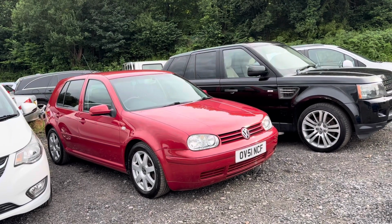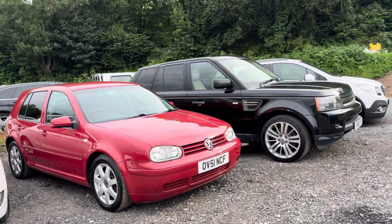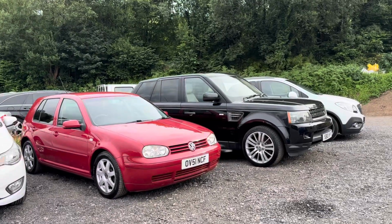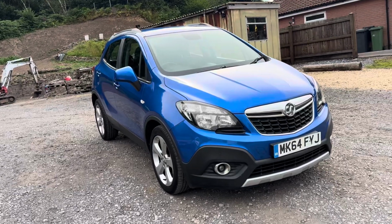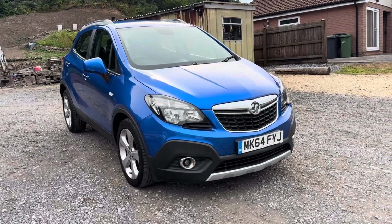I mean, that's an absolute beauty, that car is, and we do get some weird and wonderful stuff in like that, like the Range Rover there. I've got a Disco which I've equipped for off-roading at the minute, which we'll do a video on very soon. If you're into cars, you will probably like some of the weird and wonderful stuff that we stock here. But we do also stock bread and butter family stuff like this Mokka.